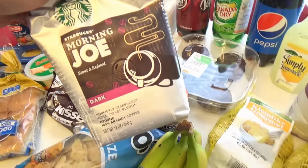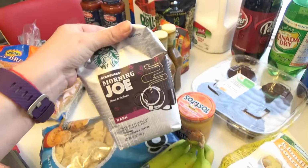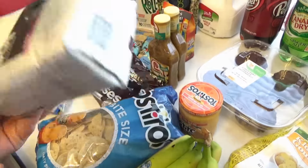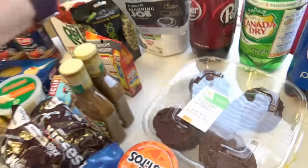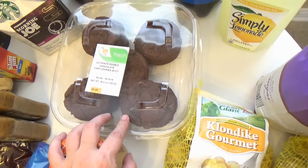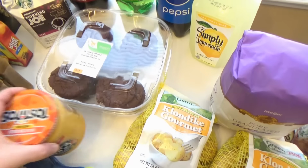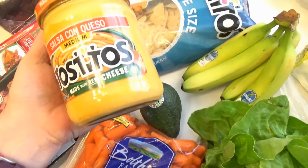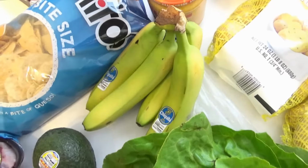I switched up my coffee. I went for the ground Starbucks Morning Joe coffee, and it's better than, I don't know. I like Starbucks coffee. I drink the Javaga. I never say that right. But I thought I would give that a shot this week. I got the kids some of these Ultimate Double Chocolate Chip Cookies. I thought I was going to say dark chocolate chip cookies. Blah, blah, blah. Tongue twisted. For the night, we have Mexican food. I got some queso, some more chips.